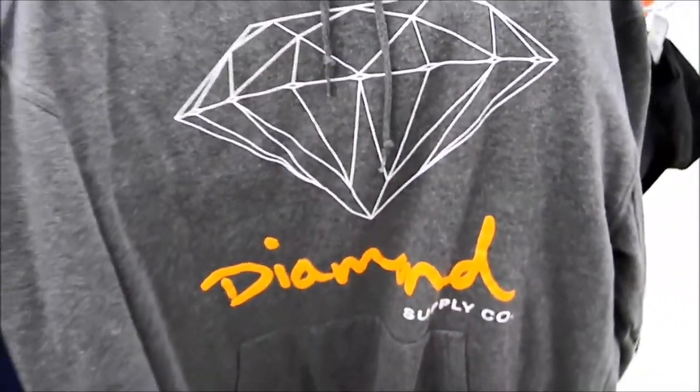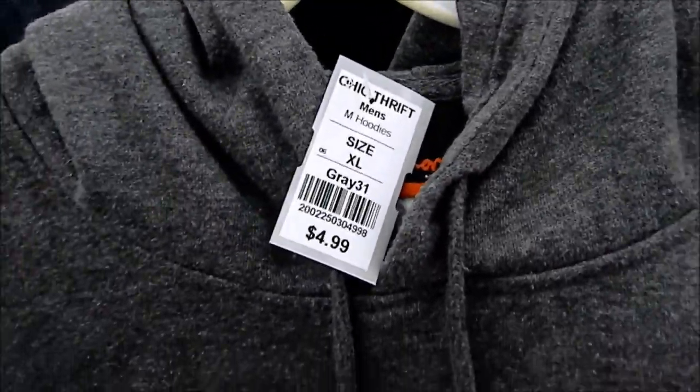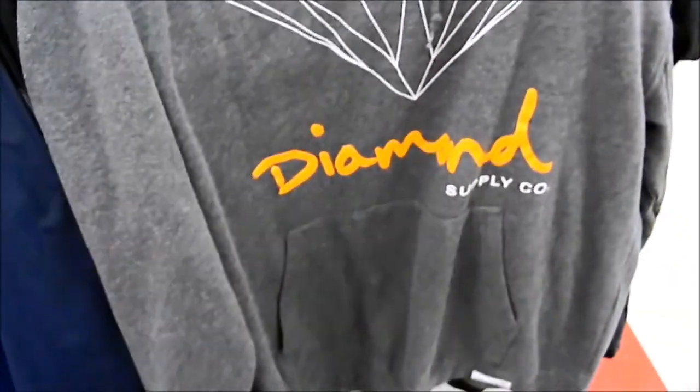Found some Diamond Supply Co. classic hoodie, orange logo, gray hoodie. What size is it? Size XL. Only $5, but I ain't in it like that.